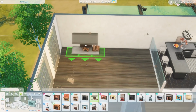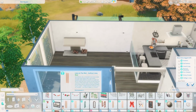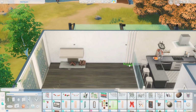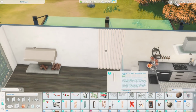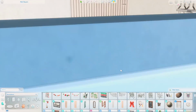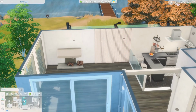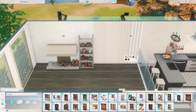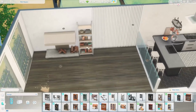But anyways, here you can see I'm using the Eco Lifestyle slats. Now I said I was gonna stop doing this little wall trick, but in this case, it actually really helped because it provided separation on where I was going to put the dining room and the living room. It kind of sectioned off the area. So I had to do it this time, but I promise I'm going to stop doing it going forward.